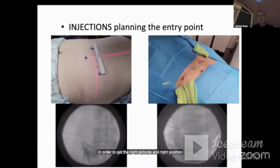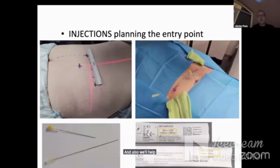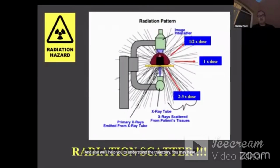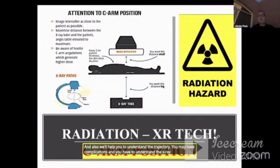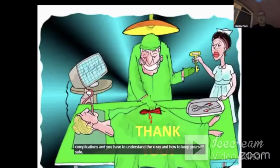Last thing that I'm going to tell you, if you are planning to do that surgery, that procedure, start with injections. Doing injections will give you a chance to understand the X-ray anatomy, and also will help you to understand the trajectory. You may have complications, and you have to understand the X-ray and how to keep yourself safe using the X-rays. Thank you.